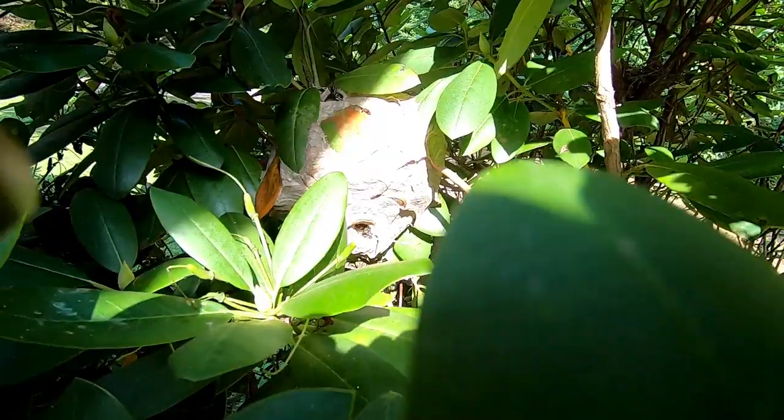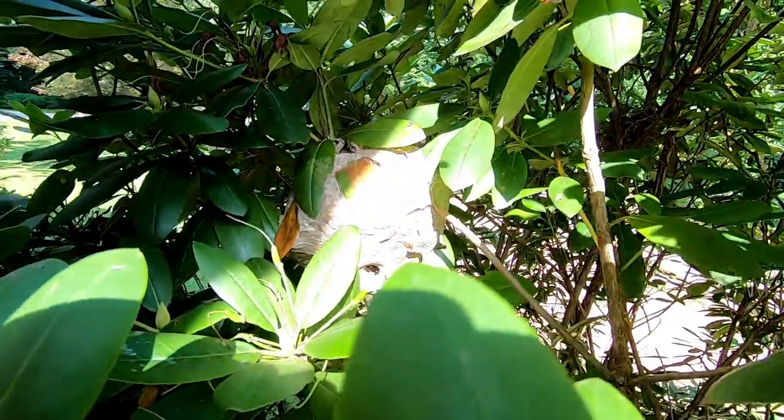But yeah, we'll see how the ground nest goes, and also the bald-faced hornet nest in the rhododendron. So once we get to Parksburg, I'll know more, and see you there. All right, bye-bye. All right, so here's the bald-faced hornet nest.